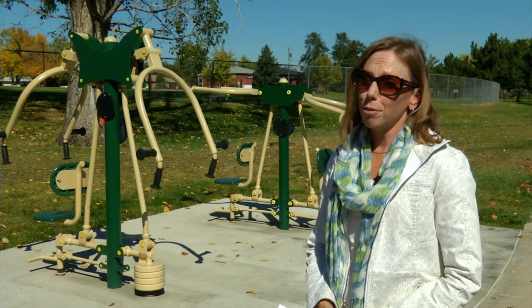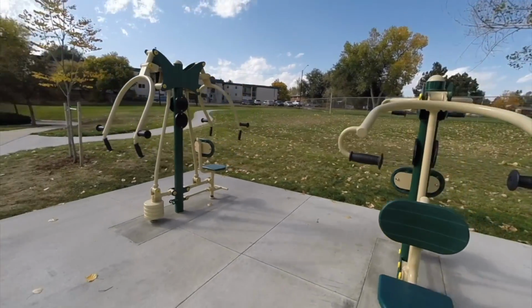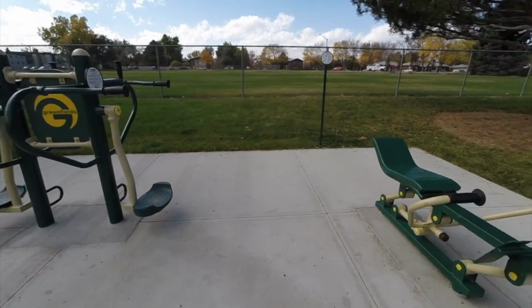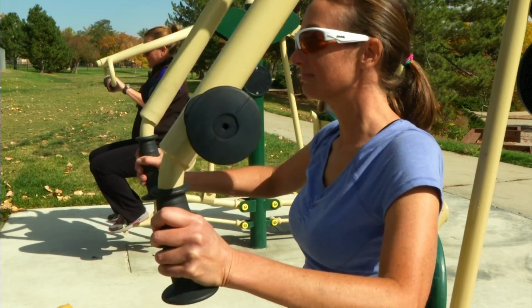There are five pieces of equipment throughout the park located in three different pods. Each pod features equipment that's very inclusive, so a number of seats and activities that users can do together to promote that sense of community. Put your hands on the black grabbers and just start using your body weight to push.